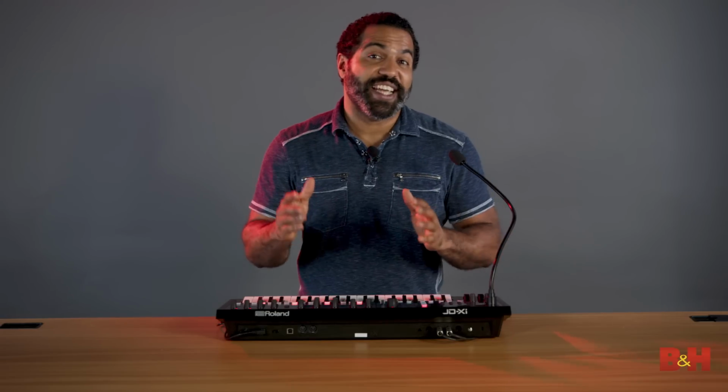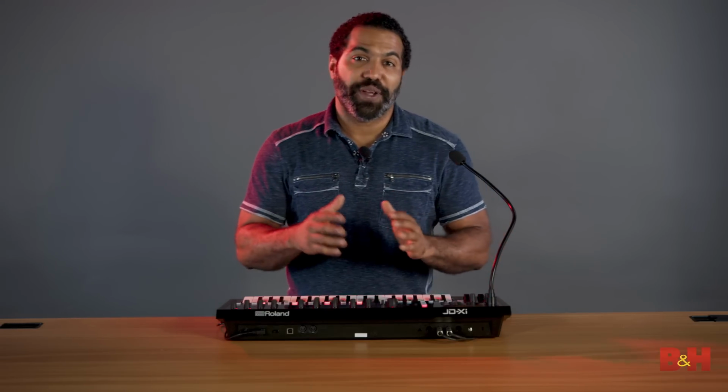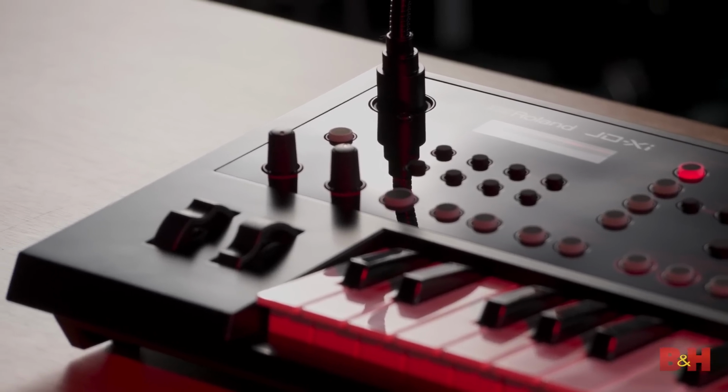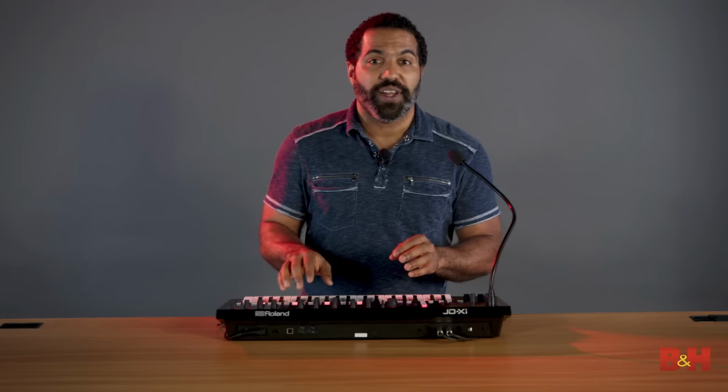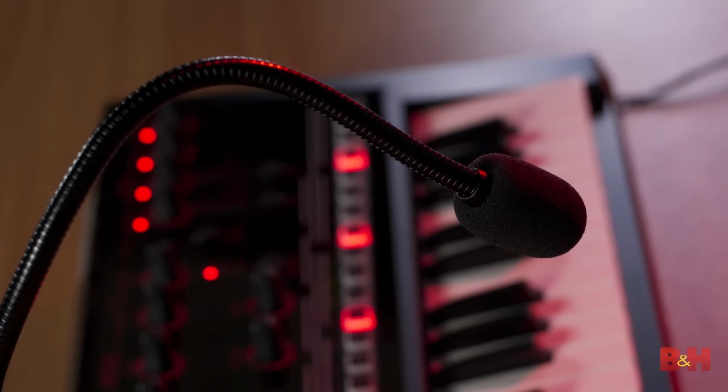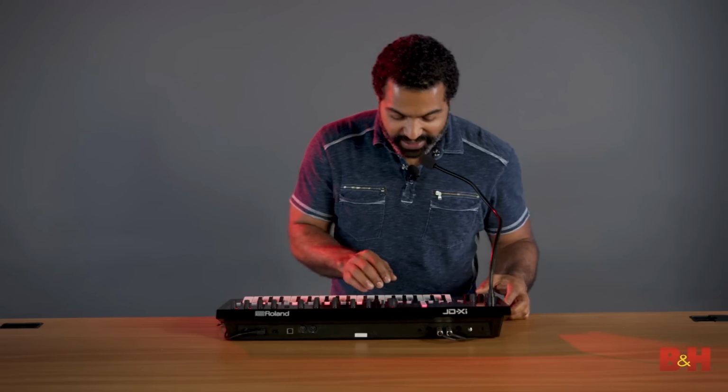Another great feature on the JDXI is the vocoder auto pitch section. A vocoder is an instrument that lets you synthesize your voice, then use the keys on the keyboard to play the different notes of your synthesized voice. Roland includes a gooseneck mic for the vocoder. Let's give the vocoder a little whirl here.